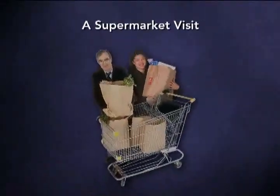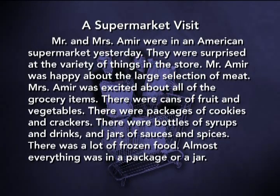Okay, now listen to this reading selection or passage. You will hear many there is and there are expressions. A supermarket visit. Mr. and Mrs. Amir were in an American supermarket yesterday. They were surprised at the variety of things in the store. Mr. Amir was happy about the large selection of meat. Mrs. Amir was excited about all of the grocery items.